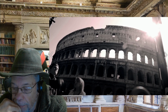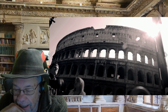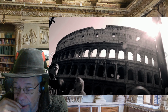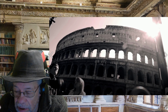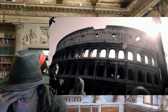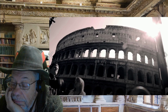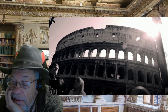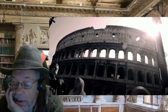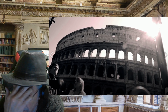Then you could probably catch a taxi or bus, or your own rental car, and you just go up toward the theater of Pompeii as well as Vatican City. So there's a lot to do there. I'm sure there's great food and art, museums, statuary, and more.